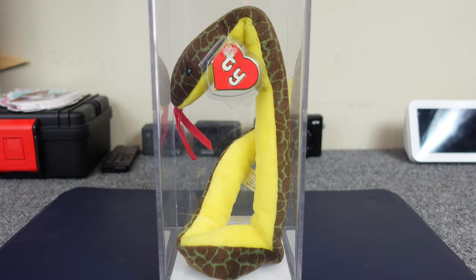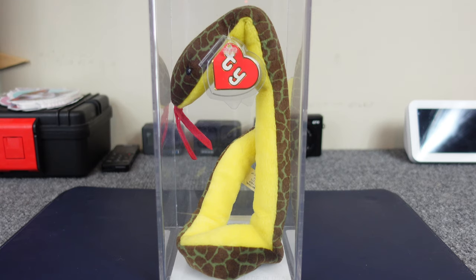Slither is one of the hardest second generation Beanie Babies to find. Now, mostly it's because he's a part of the first group of Beanie Babies that were ever retired, which includes Humphrey the Camel, Trap the Mouse, and Slither the Snake. Slither is a very weird situation.